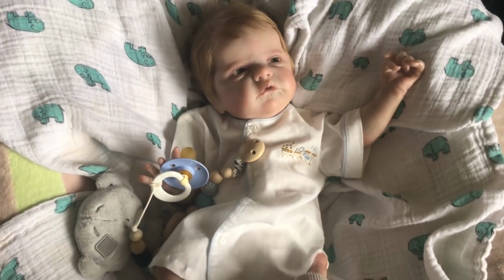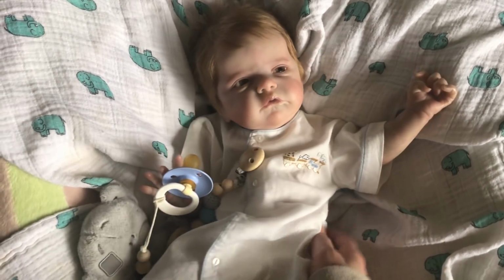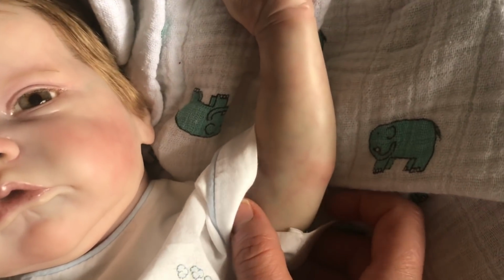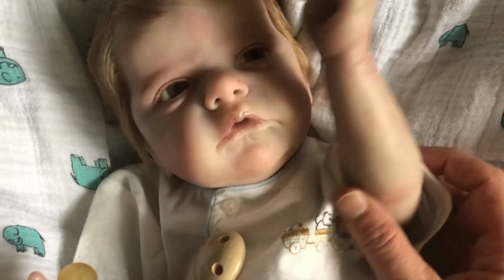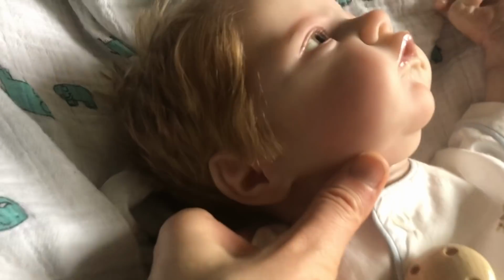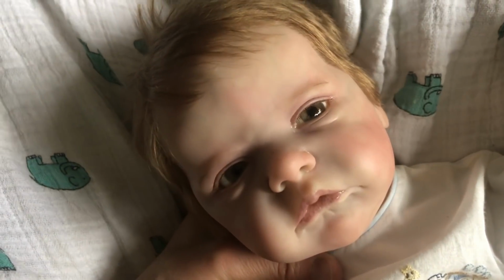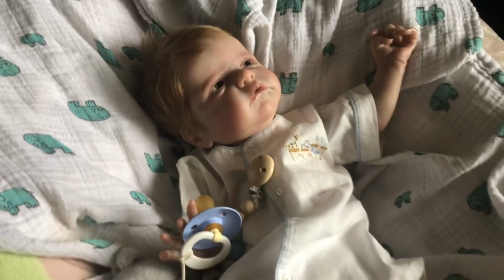He just has a sweetness about him. He looks like a little chunker from this angle. He's got little rosy elbows also. Beautiful detail on his arms. Let's see if we can catch any of the stuff that's on his face. It's a little tough with the lighting, but you can see he has translucent skin and a lot of rosiness.